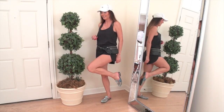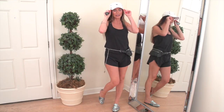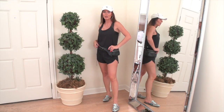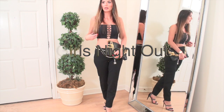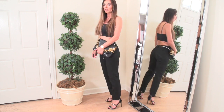Flat shoes so I can get stuff done, and a hat because it rained every day. So this is a very casual, easy outfit. The outfit I wore this week, this is an outfit I wore out for girls' night out. Just a cute little crop, beautiful dress pants, little shoes.